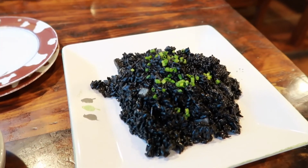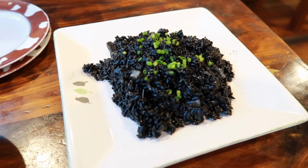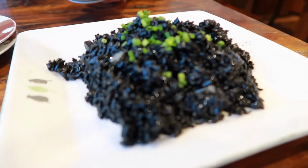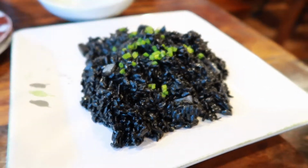We've just come to dinner, and first meal that we've ordered is this black squid ink rice, or fried rice. I'm pretty keen to try it. It is really, really dark, obviously from that squid ink. Very keen to try it.